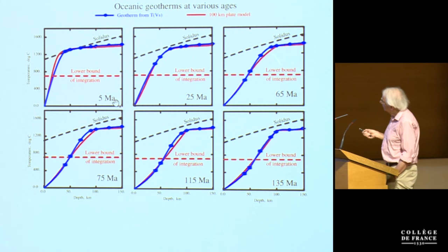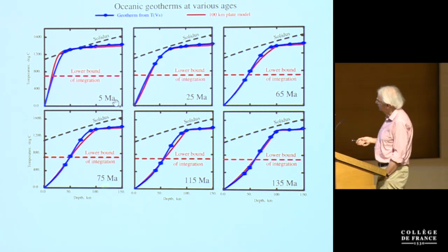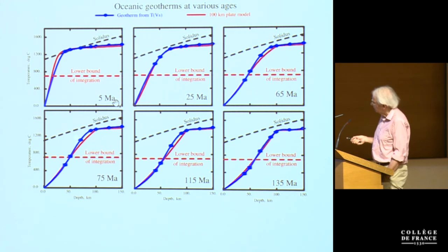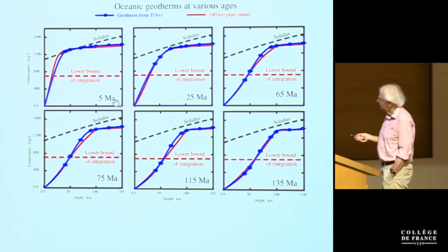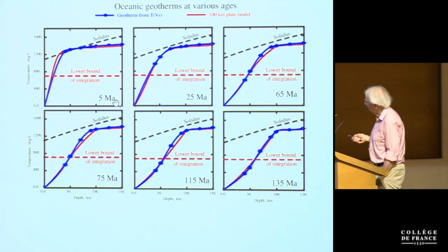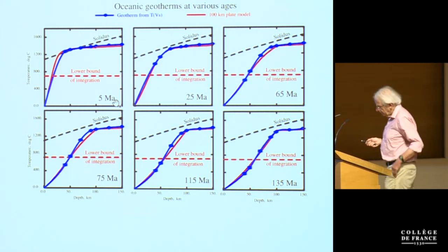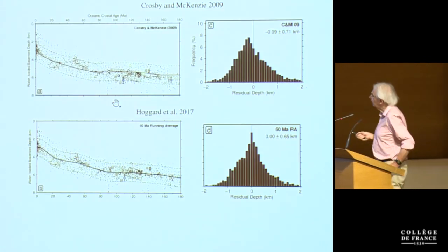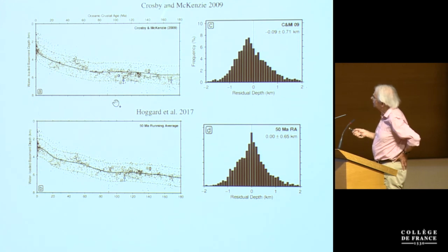Later, and this is essentially now we're into the Upper Cretaceous quiet zone, you can see that from the surface wave tomography, the temperature is now slightly greater than it is from the plate model. And that then coincides, look at that, that's where the bump is. This is the bump.